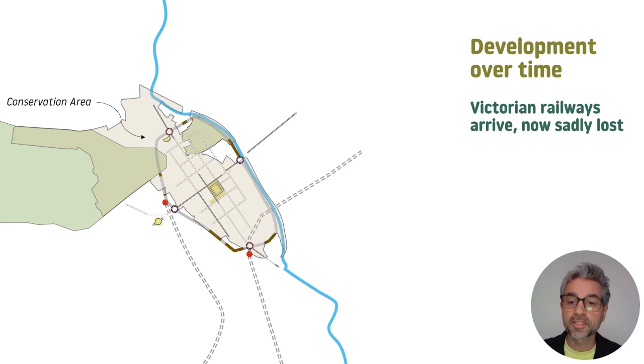The railway lines sadly have now gone, but the red dots on this plan were where the stations used to be. The Brunel station building, just on the other side of Sheep Street, still exists today, standing in that slightly forlorn bit of land just outside the town centre there. The town centre neighbourhood plan looks at how that could be repurposed for transport interchange uses moving forwards. The conservation area is marked on this map as well, that tinted area on this diagram.